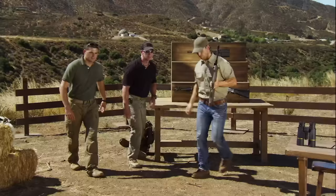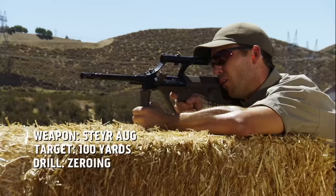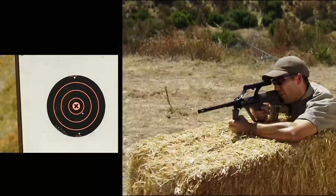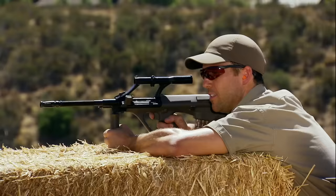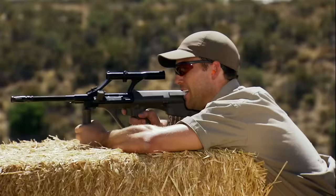All right, next up, the Steyr. Steyr AUG's a pretty simple gun to run. He needed almost no instruction there. All right, I'm on when you're ready. 6 o'clock at the bottom of the black. There you go, right on the tin ring. Boy, that is a stout trigger on this thing, isn't it? Yeah, it's a little stiff and creepy. Yeah, it is. Makes you think the gun's on safe.